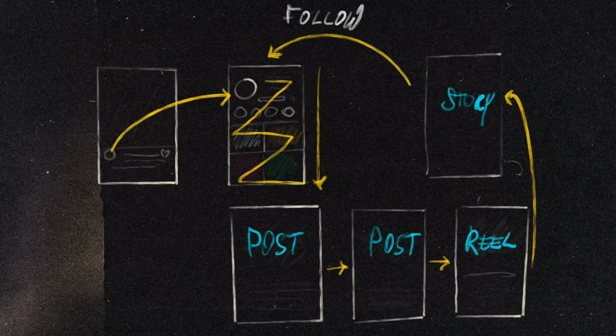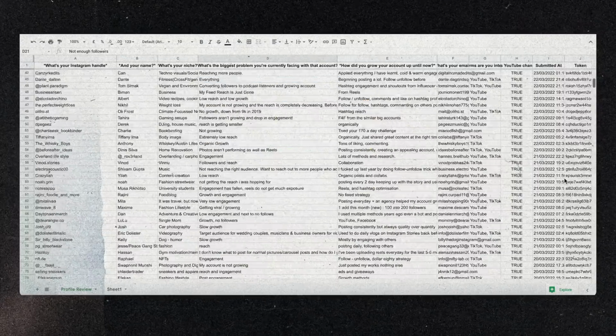So to take a look at this problem and to make you understand how you can actually optimize your Instagram profile for real organic growth, I took a look at one of the hundreds of profiles you guys have sent me, because it seems like it's a pretty common threat among you guys not being able to convert new people into followers.